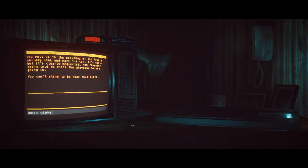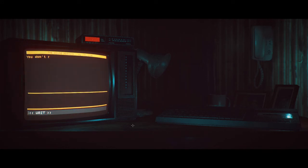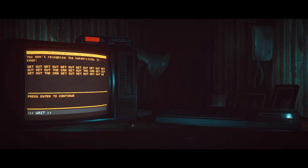Open glove box. Inside is a key and a handwritten note from your dad. You take both. Read note. You don't recognize the handwriting. It says, get out, get out, get out. Get out of the car, get out, go. Get out.